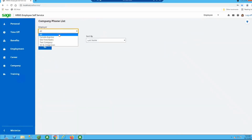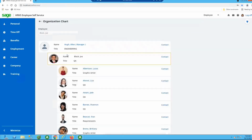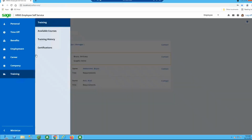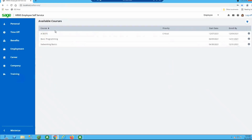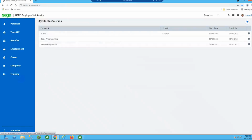That's why you are seeing some that don't have any information and then Joe that has a lot. You can also go straight to the organization chart by clicking on his name. You can go to anybody in his list, click on their name and go to their organization chart as well. And then for training, we have available courses, which is, again, the grid. You can click on it and scroll through.